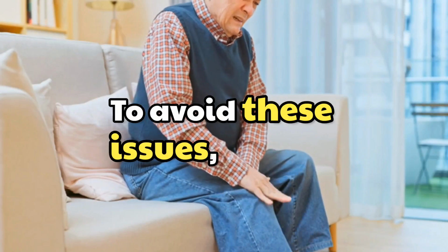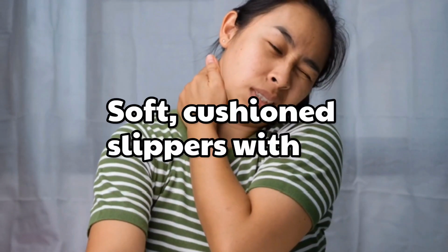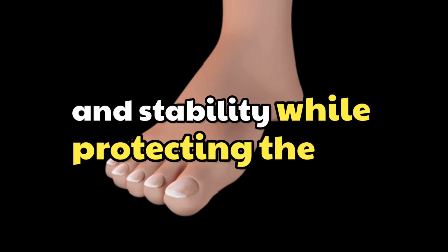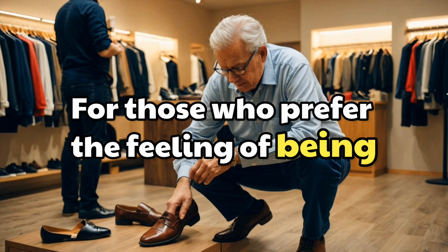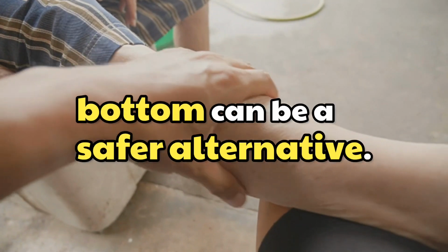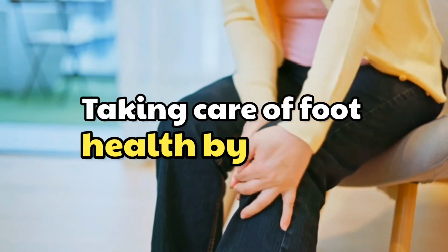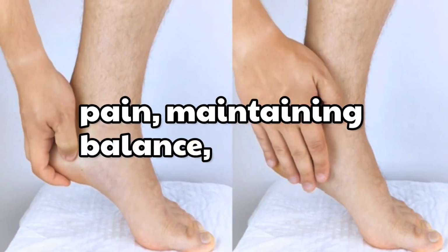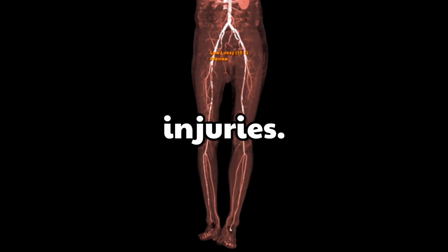To avoid these issues, seniors should consider wearing supportive indoor footwear. Soft, cushioned slippers with non-slip soles provide comfort and stability while protecting the feet from hard surfaces. For those who prefer the feeling of being barefoot, wearing socks with grips on the bottom can be a safer alternative. Taking care of foot health by avoiding prolonged barefoot walking can go a long way in preventing pain, maintaining balance, and reducing the risk of falls or injuries.